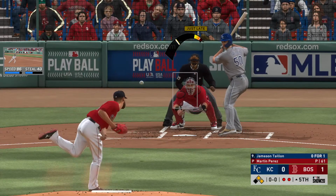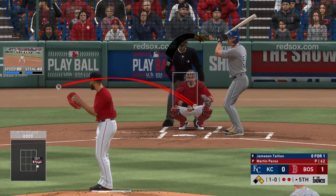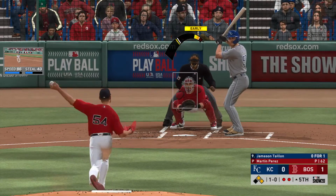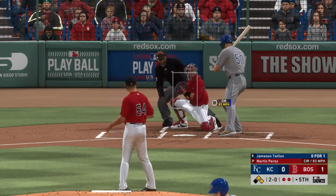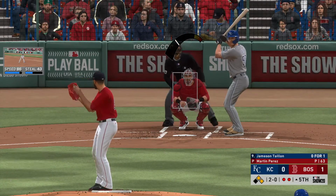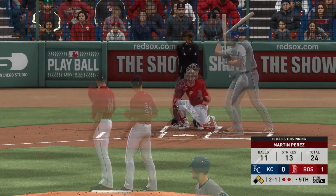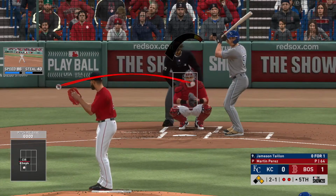Into the box, Jamison Tyone, as he'll take a look at ball 1. Inside, and he falls behind the hitter now. 2-0. My bet is he's getting the take sign now on 2-0. If he's having a hard time throwing strikes to the pitcher, you might as well let him work himself into trouble.